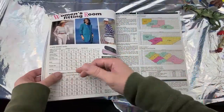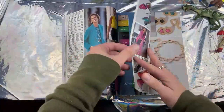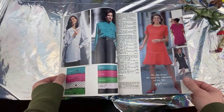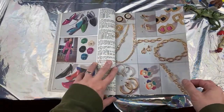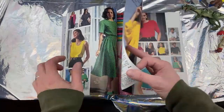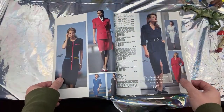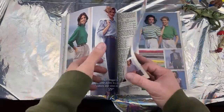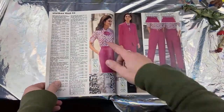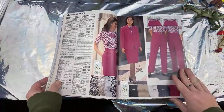The women's fitting room. All this stuff that my brain can't wrap around. Nor do I want to. It's a nice classic look. I like that. We got jewelry for the special Linda or Karen in your life. Very vibrant colors. Now everything is like a nude color or a beige or whatever. That's what I appreciate at least about the 90s, you know. Look at that little, what is that, a coin purse just hanging from her chin? Yeah, okay. Well, whatever, you do you.